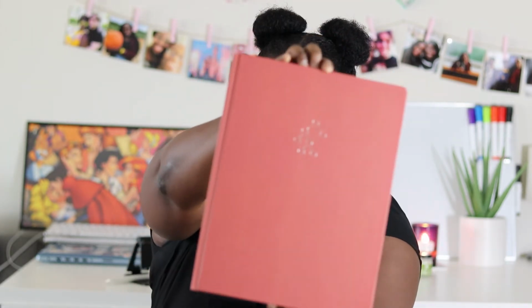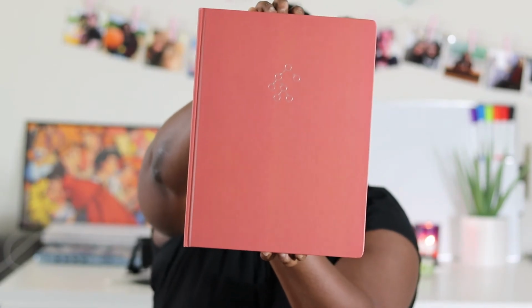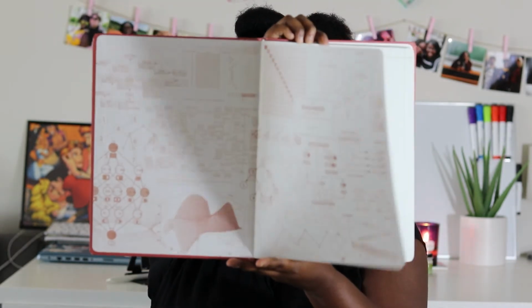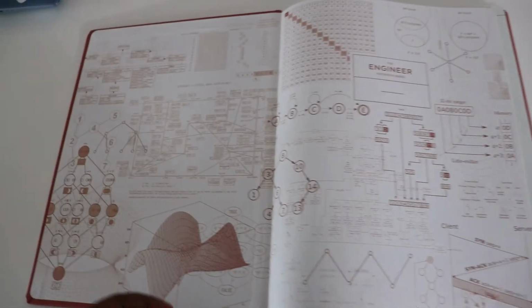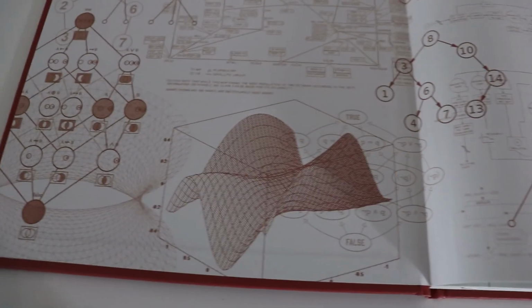So I actually came across this company called Cognitive Surplus, and they have all kinds of merchandise specifically for the sciences and engineering. So I picked up this super cute but super minimalistic journal, and it basically just has a binary tree on the front, so it looks nice, clean. And on the inside, I actually fell in love with the front cover. There's all kinds of graphics that are related to computer science, and this notebook is a little bit different because it's an engineer's notebook.